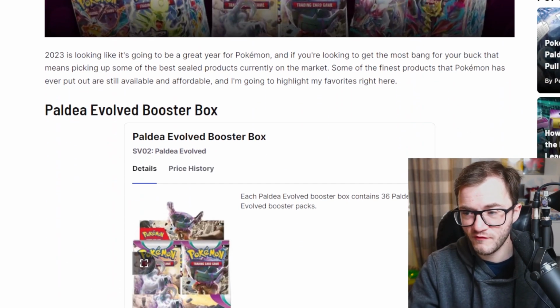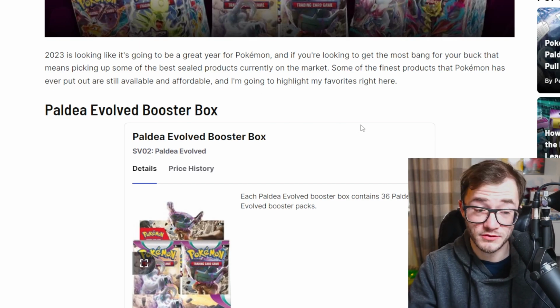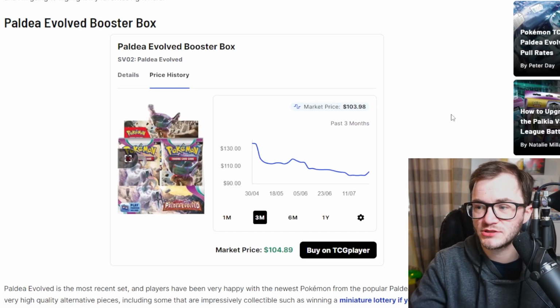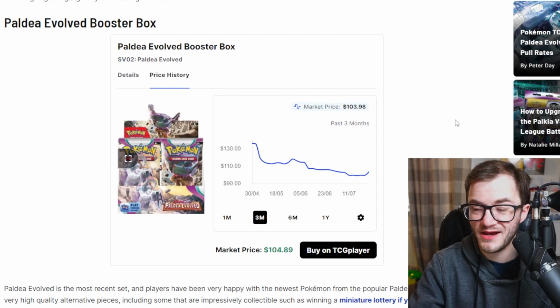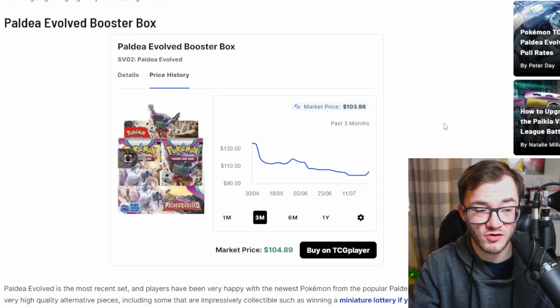So we got Paldea Evolved Booster Box. We have here 2023 is looking to be a great year for Pokemon. Absolutely, especially with the Scarlet and Violet era. Here we have it, a Paldea Evolved Booster Box to kick us off. We've got $104 right now. And I think it's a good set. I think it's a good set for its second set in the era. I do think it's pretty good.